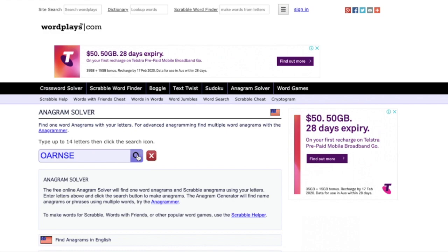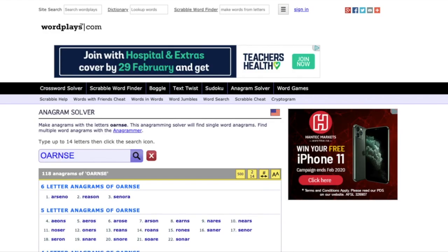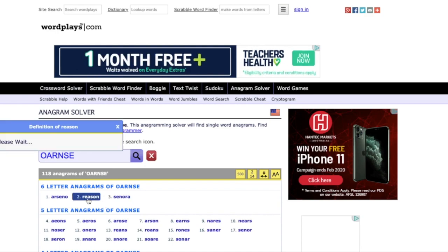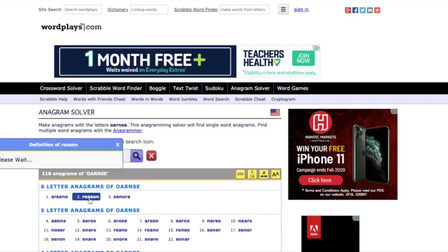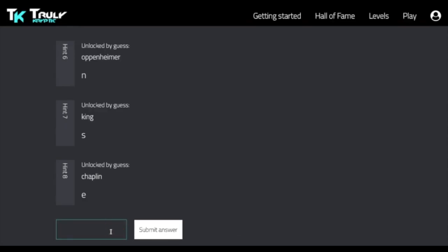Of course, this anagram is quite easy and you could solve it yourself as I did when I played the game originally. However, I did just want to show you the continued use of an anagram solver within this game. Only 3 words came up with these 6 letters, but only one of those words gave me reason to think it would work.